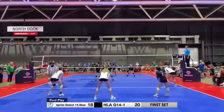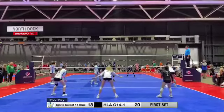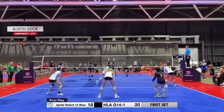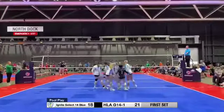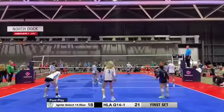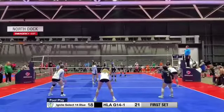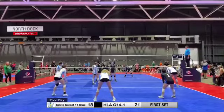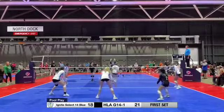HLA with the serve. The serve's going to be low, hits the net and rolls over. So that's going to be an ace for HLA. Another lucky bounce gives them a 3-point lead in this first set. HLA with the serve. This one's going to be deeper.